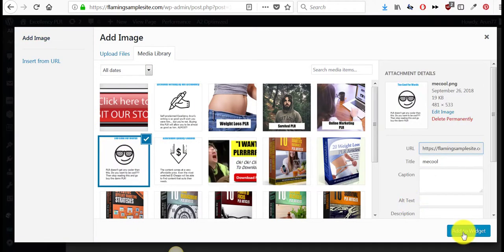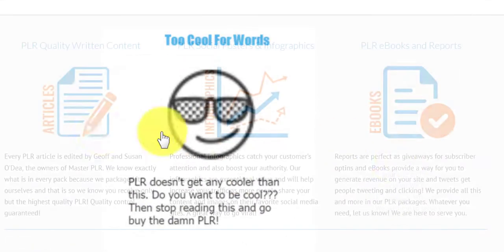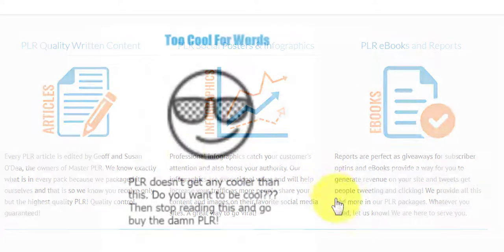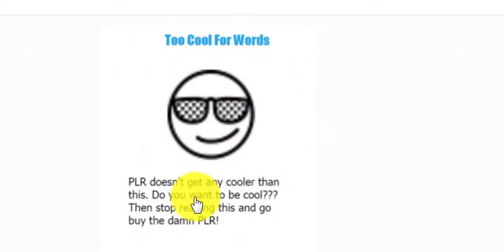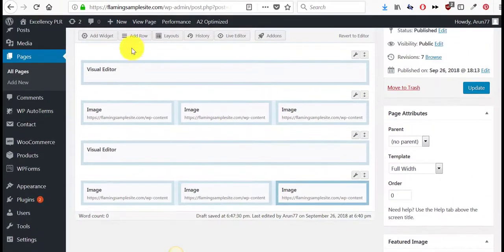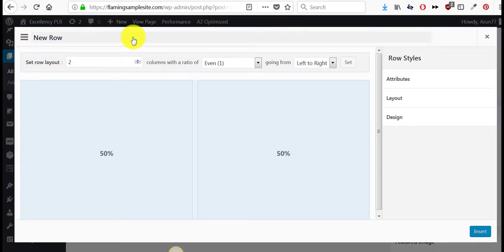And this. So these are, like what we saw earlier in Susie O'Day's page. She had different tabs to show how good her PLR was. But this is mine. Too cool for words. PLR doesn't get any cooler than this. Do you want to be cool? Then stop reading this and go buy the damn PLR. Damn right. Done. Okay. Add a new row.